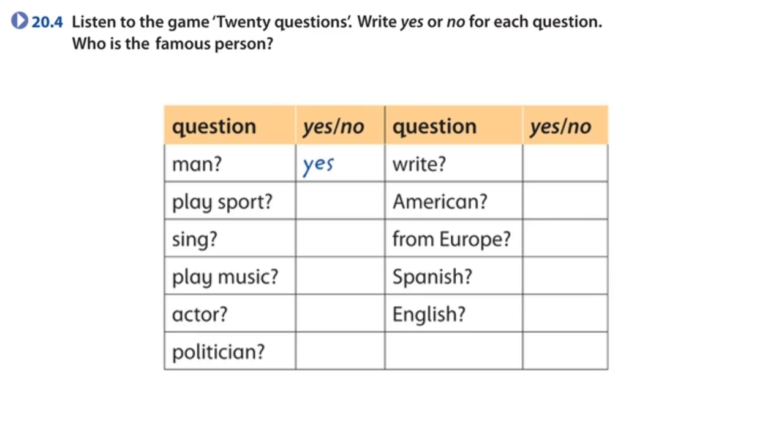Are you a writer? Yes, I am. Are you American? No, I'm not. Are you from Europe? Yes, I am. Are you Spanish? No, I'm not. Are you English? Yes, I am. Are you William Shakespeare? Yes, I am.